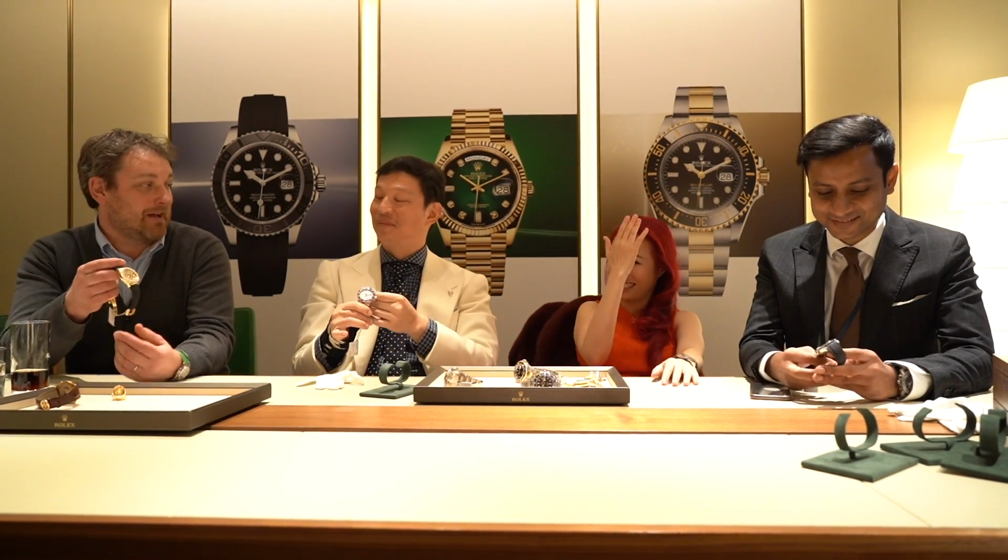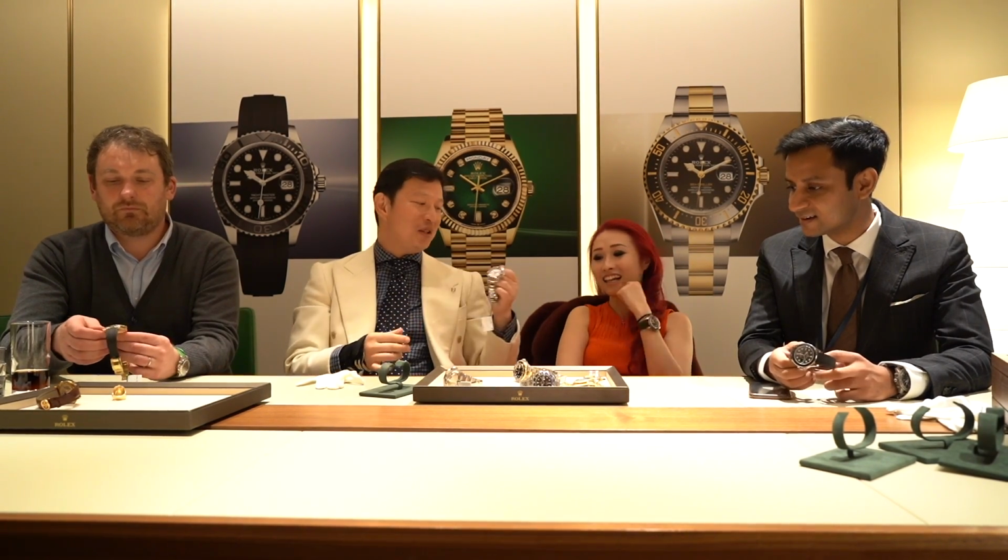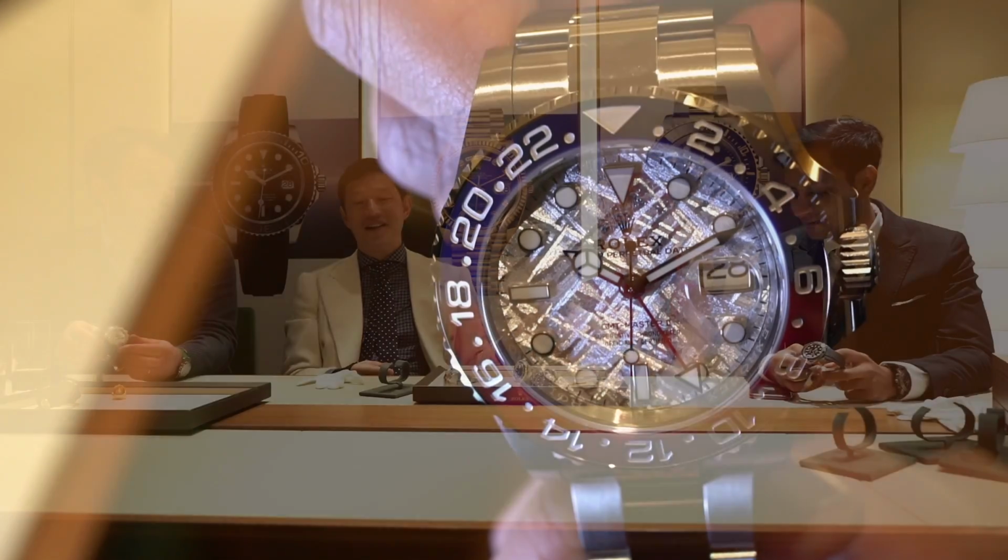I mean, it's a daily wearer, definitely, I think. So if you like GMTs also, you gotta check this one out as well. Suzanne, give us a lowdown on the Meteorite Dial GMT.